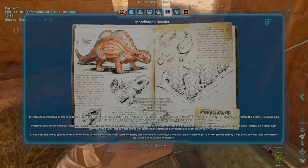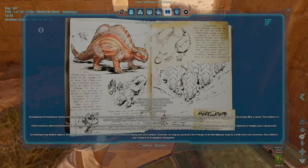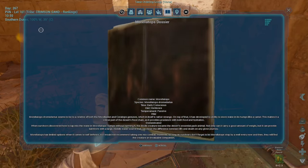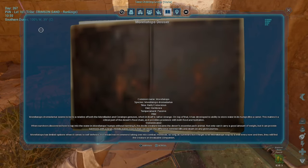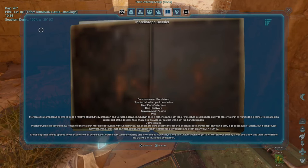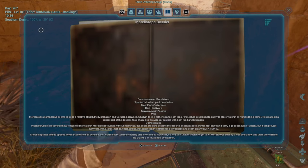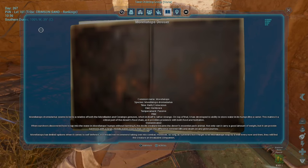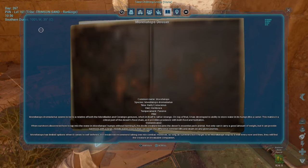Morellatops dromedarius seems to be a relative of both the Morellodon and Ceratops genuses, which in itself is rather strange. On top of that, it has developed the ability to store water in its humps like a camel. This makes it a critical part of the desert's food chain, as it provides predators with both food and hydration.